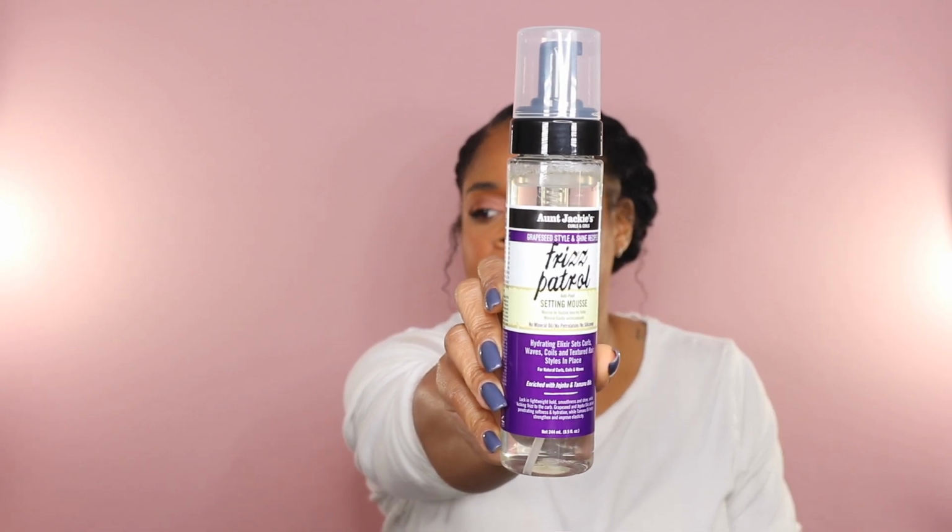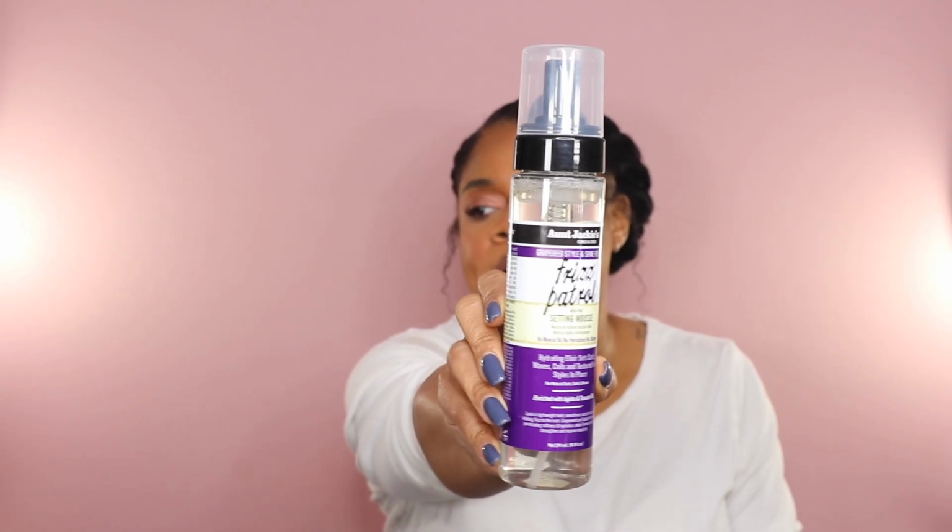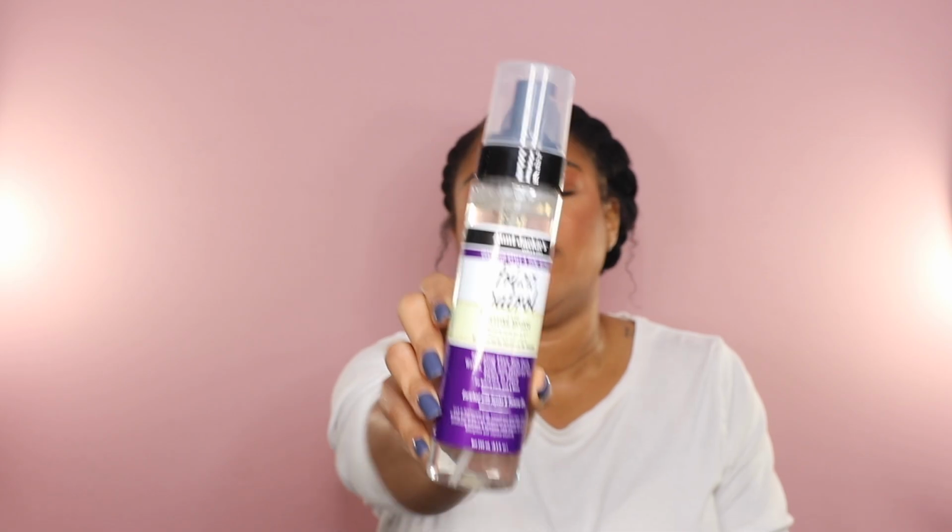Last but not least for stylers from their Grapeseed line, I picked up this Aunt Jackie's Frizz Patrol Anti-Poof Setting Mousse. And respectfully, I really only picked this up because of Natural Ray Ray. Every single time she uses this, she gets fantastic results. So if my hair don't come out nice, Ray, I just feel like I have yet to see someone use this and their hair come out ugly. So I'm super excited. Folks, that about wraps up today's super obnoxious haul.